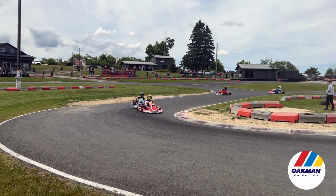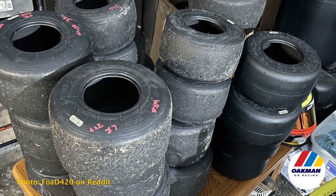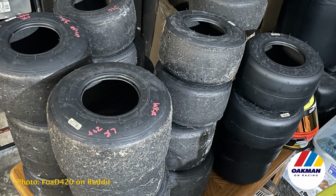Arguably, tires make a bigger difference to your lap time than any other part of the go-kart. So competitors being competitors, some people like to mess with them. So what are they doing, and what are we doing to catch them? Let's get into it.